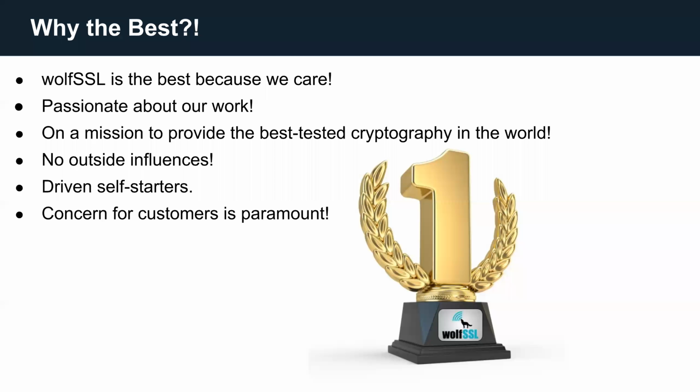We also are on a mission to provide the best tested cryptography in the world, like I mentioned before. And every one of our developers is a driven self-starter. That's one of the things that we look for when we're going through the hiring process. And our concern for our customers is paramount above all else.